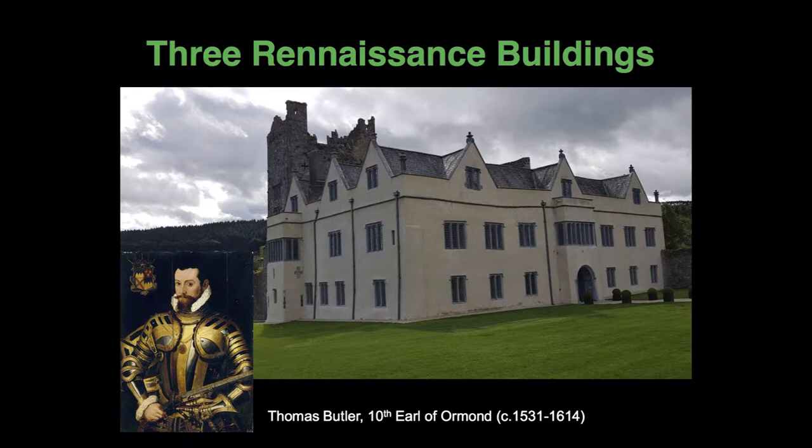And this is Ormond Castle in Carrick-on-Suir, which was built or extended as a Tudor manor house in 1560 by the 10th Earl of Ormond, who was a direct first cousin of Queen Elizabeth I. He grew up in the court in London and was one of the inner circle in the court of Queen Elizabeth I, came back to Ireland, and built this house in the English Renaissance style.